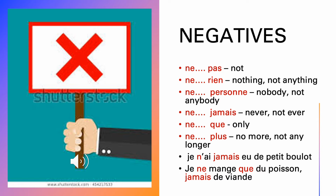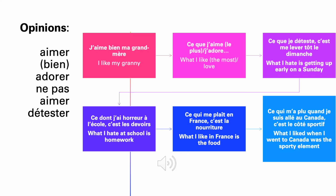This is what happens, for instance, if you've got a sentence in the past tense, like in this example I've given you, je n'ai jamais eu de petit boulot, I've never had a little job, and you can see that your ne jamais is around the ai, which is the first part of your verb, the second part being eu, okay?